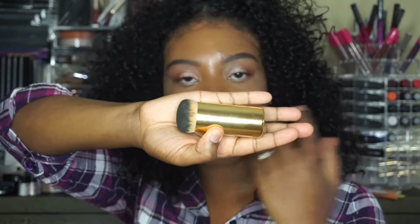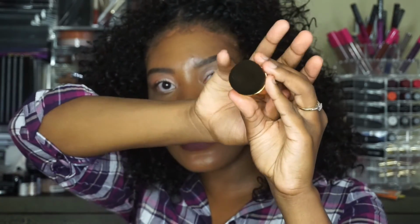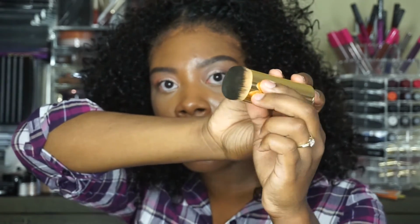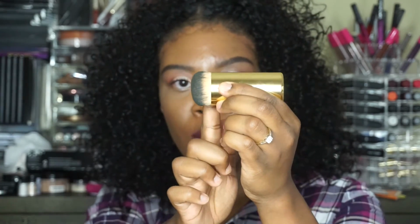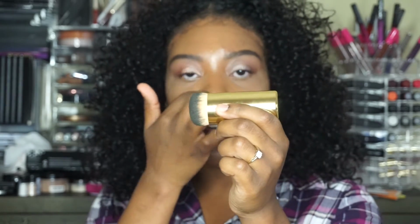It has a gold ferrule like the rest of the brushes, and it is very densely packed in the front, and the space between is very small. There aren't very long bristles in this brush, but I want to say I was actually really enjoying using this brush.